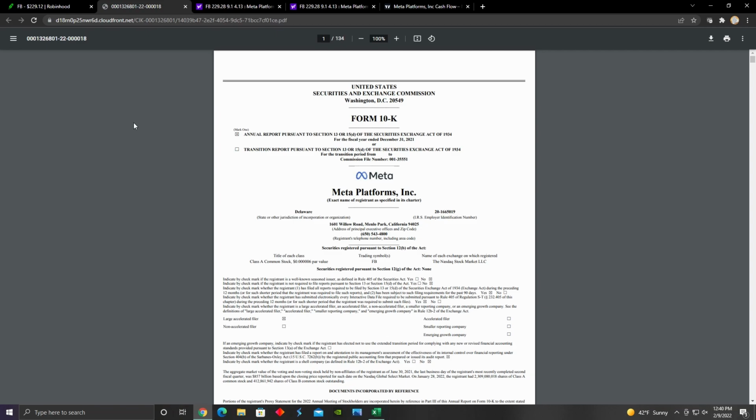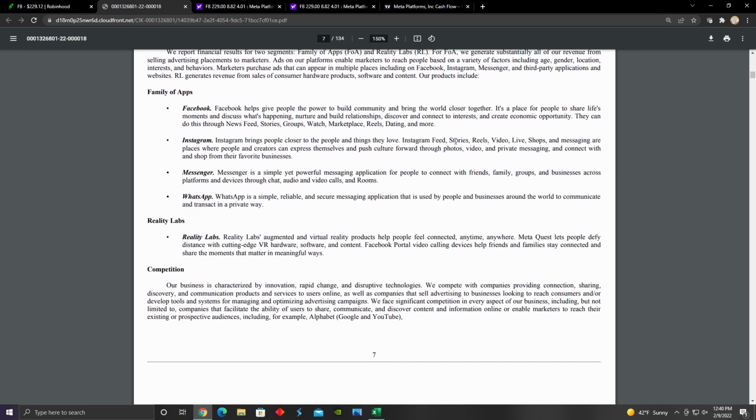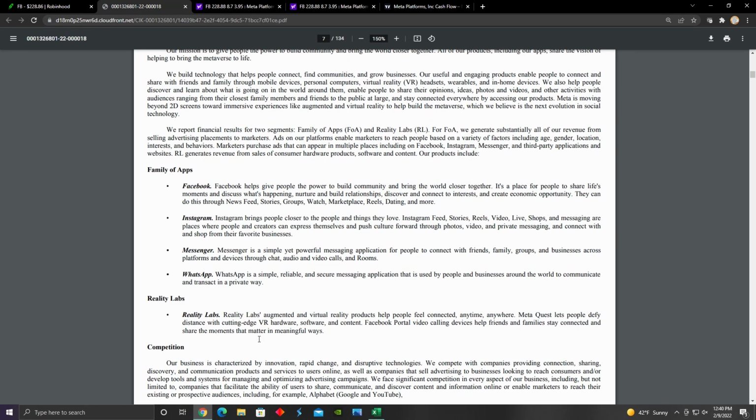So the first page that I'm going to go into in their annual report is page 7. And right here on page 7, they give a quick look into their business overview, where they primarily talk about their two main business segments, which are their Family of Apps operating segment and then their Reality Labs operating segment. With their Family of Apps, it's made up primarily of their different really popular apps like Facebook, Instagram, Messenger, and WhatsApp. And then with their Reality Labs operating segment, they basically sell and manufacture virtual reality hardware, software, and content.